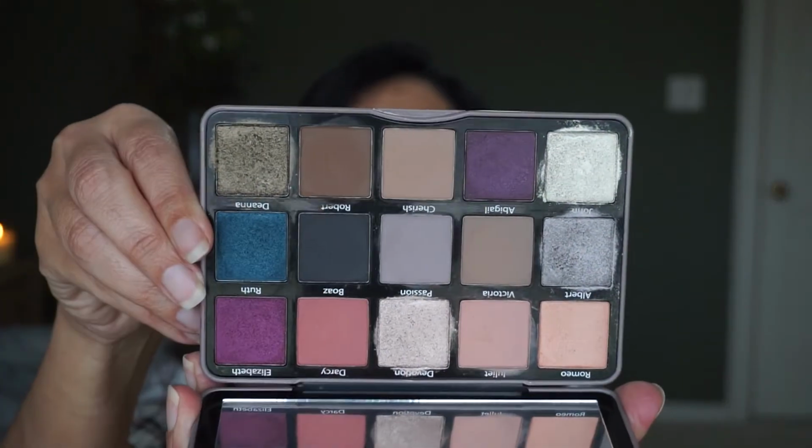This one came out a year ago, and it's just a beautiful palette, and also came out in two different tones, a deep one and a light one. I prefer the deep one, and here are the shades there. In the light one, the mattes are a little bit ashy on my skin tone, so I prefer the deep one, and it's just a beautiful palette.